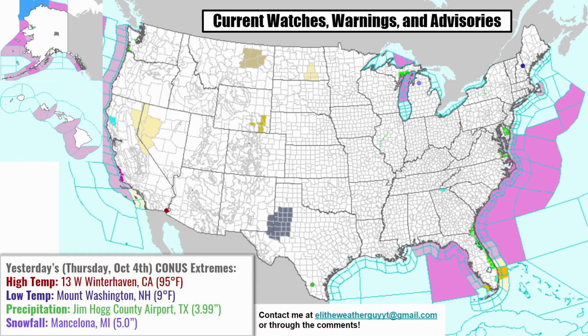Yesterday we had a high temperature of 95 degrees 13 miles west of Winter Haven, California, with a low temperature of 9 degrees on Mount Washington, New Hampshire. The highest rainfall report was 3.99 inches taken from Jim Hogg County Airport in Texas. And then the highest snowfall report was in Mansalona, Michigan, where they got 5 inches of snowfall. That's all the way in the northern lower peninsula where they got that snowfall report from.